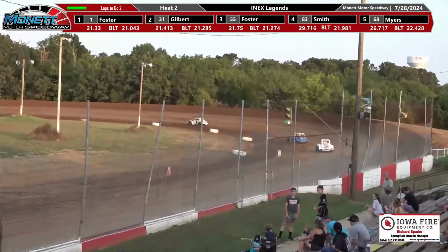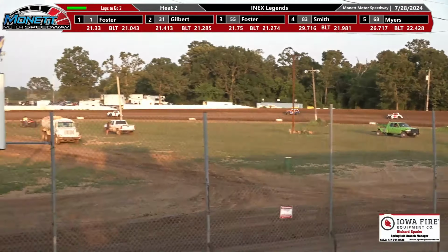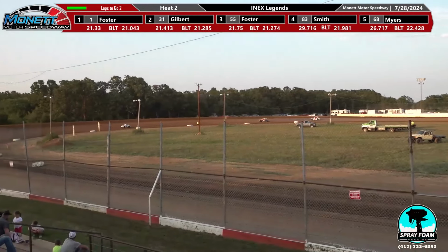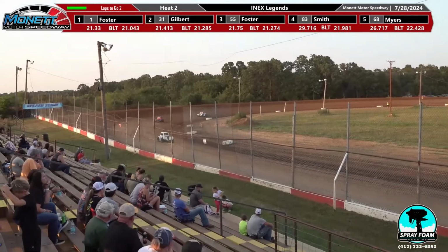Tanner Foster, your leader here, two to go. Mike Gilbert up in that second spot. Kenny Foster in third. 83 of Kaylee Smith pulling off the track there. Coming around to take the white flag, the number one of Tanner Foster.